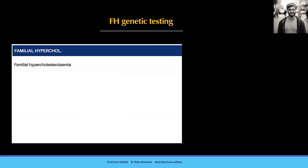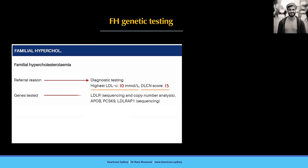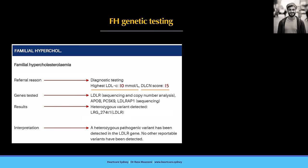Now, let's review the results of the genetic test. This test was conducted for diagnostic purposes. Our patient had two criteria for Medicare rebate. His LDL cholesterol level was above 6.5 millimoles per liter, and his Dutch lipid score was 15, significantly higher than the minimum requirement of 6. The test analyzed four genes, revealing a mutation in the LDL receptor gene, which is most commonly associated with FH.